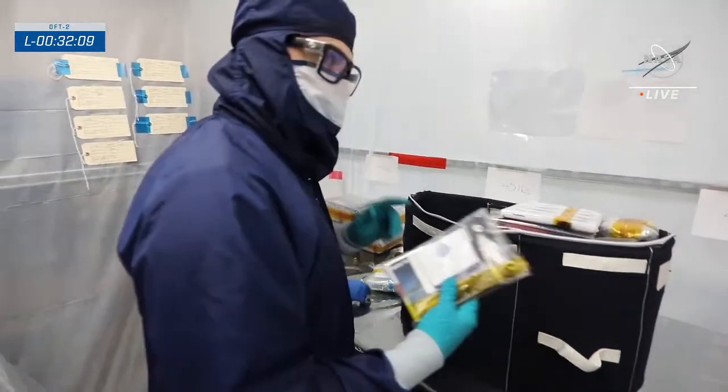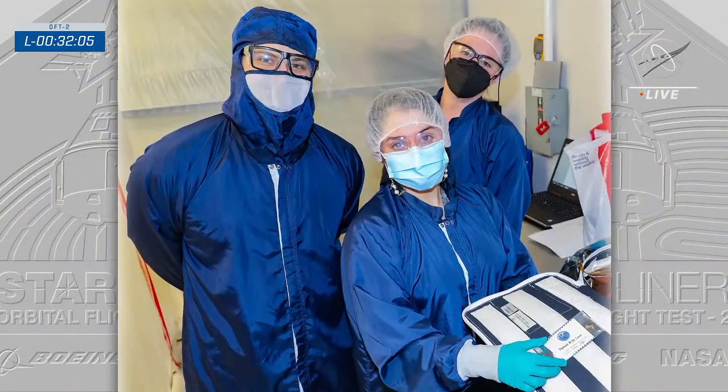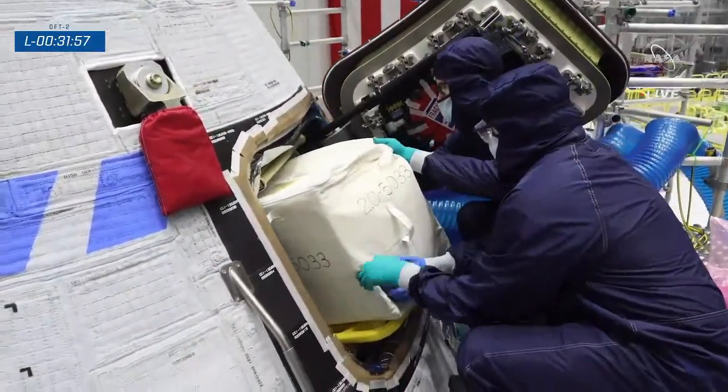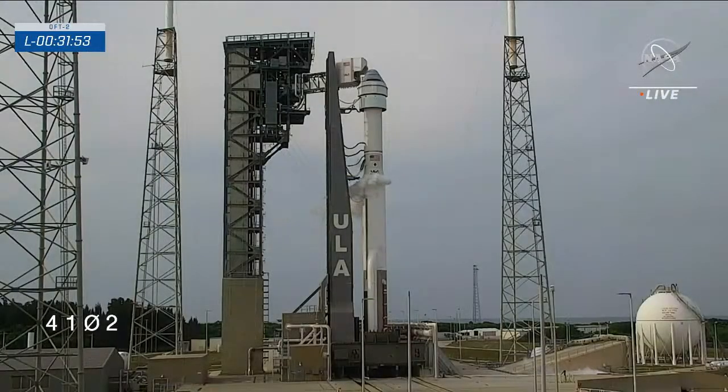Our teams are activating the service module propulsion system right now for launch, sort of like priming your engine, making sure things are ready to go for both nominal and abort situations. Dylan, how are things going with the rocket? Well, things are going great with the rocket, Lauren. We remain in the final built-in hold as we continue to prepare for liftoff.